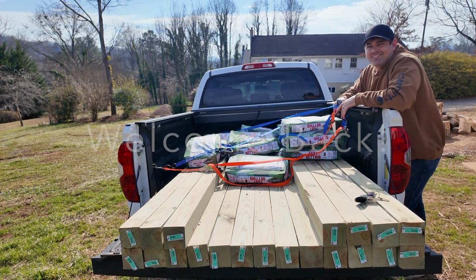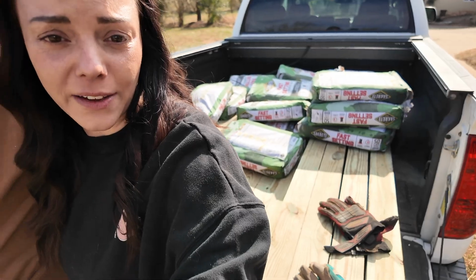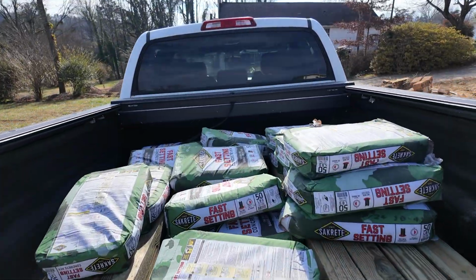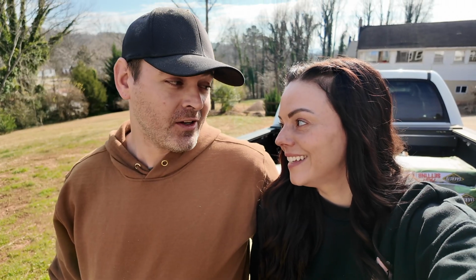Fun day for a project. Good afternoon. We are getting a little bit of a late start today, but we had to go get materials for our fence. We have 20 posts and 20 bags of concrete, and it's our goal to get all of the 20 posts set in concrete by the end of the day. Oh, it's not a goal, it's happening.